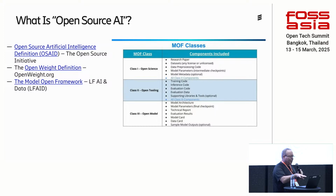The Model Openness Framework's highest classification is open science, and the thing that most people have an issue with is that it says datasets, any licensed or unlicensed. So you have to identify the data that was used to create your model, but if somebody wants to reproduce it, they might have to pay royalties for that data to be able to use that same dataset to create something that is identical. I think that's fair. I think that's reasonable. Again, there are others certainly at this event that disagree with me.